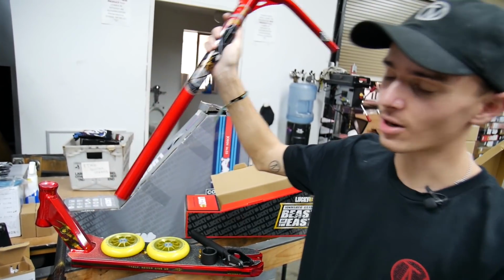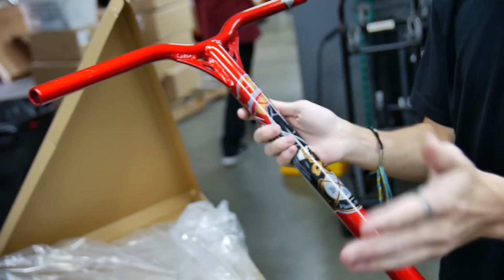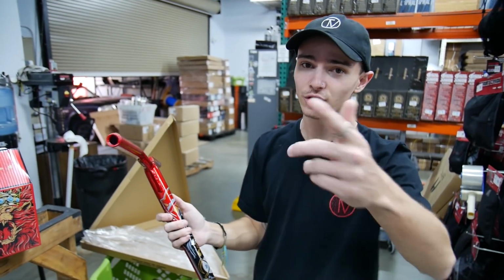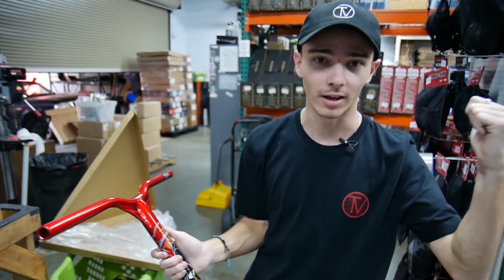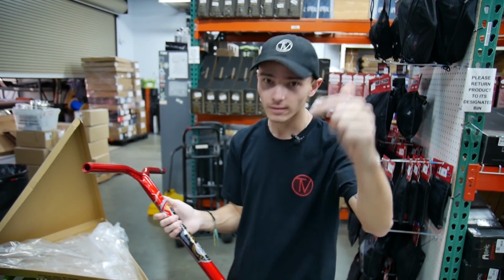So, yes, Dalton used Reapers. Yes, I'm using Reapers as well. But I'm letting you guys know that this Blood Red colorway, along with the Smoke Blue colorway, is here. So, if you're one of those kids emailing us, asking us when we're getting Blood Red Reapers, now's your time. Go buy them right now.